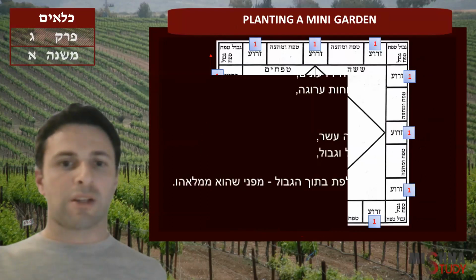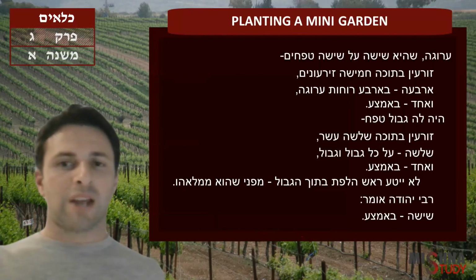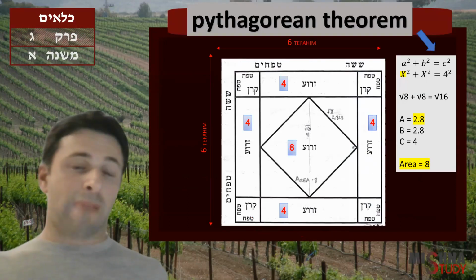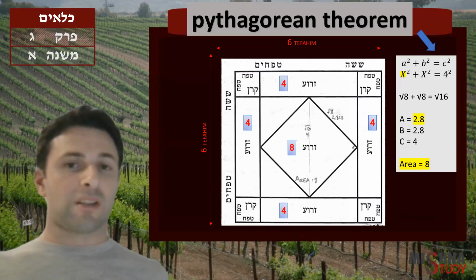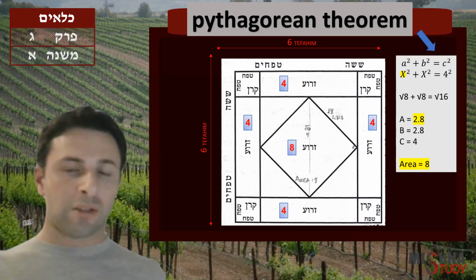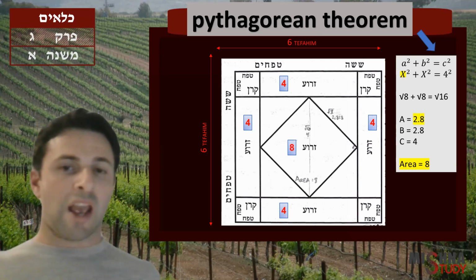Actually, let's back up all the way to the beginning. So we spoke about the aruga, the garden. Now, if a person wants to plant, right, he wants to maximize his space. So when he plants in the top, how much is he able to plant? Well, if it's a 6 by 6 aruga, right? If it's a 6 by 6 garden, he leaves the 2 corners empty. So he's planting 4 tefachim on each side. So 4, 4, and 4, and 4, right? So 4 times 4 sides is 16. So you get 16 square tefachim. And in the middle, he's going to get 8. He's going to get 8 square tefachim.